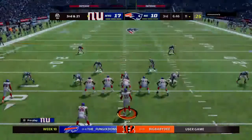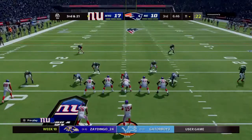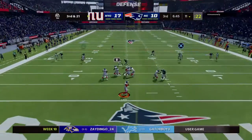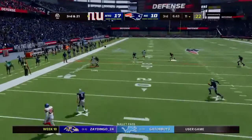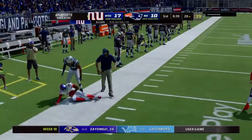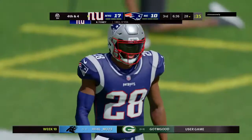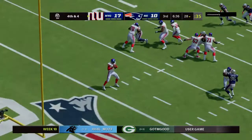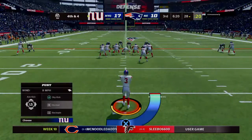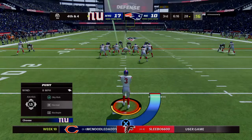Unfortunately, to no avail. An incomplete pass on that last play, and that means they'll need to come up with something here on third down. From the gun, it's Locke. He'll get this complete to Kadarius Toney. He'll get 17 back there, but it'll still lead to a fourth down. And the Giants send out their punter now. And surprisingly, this is the first punt of the game for either team.